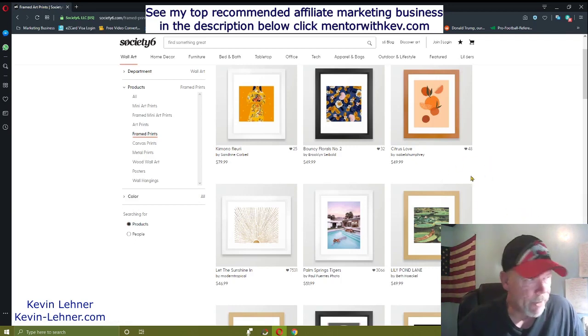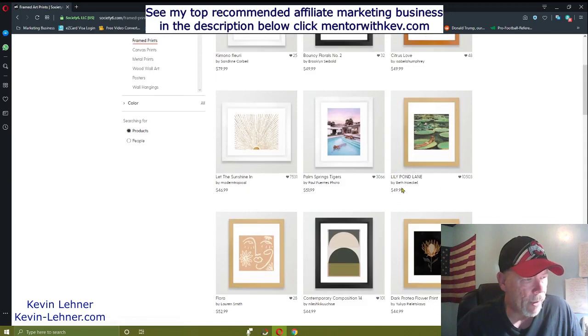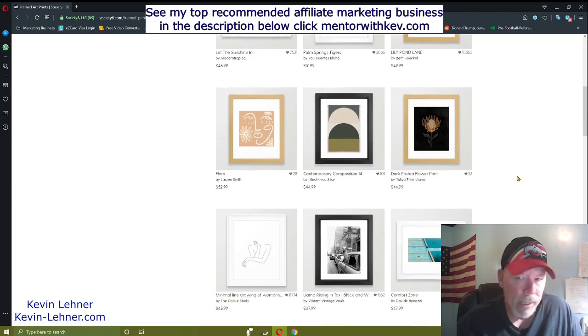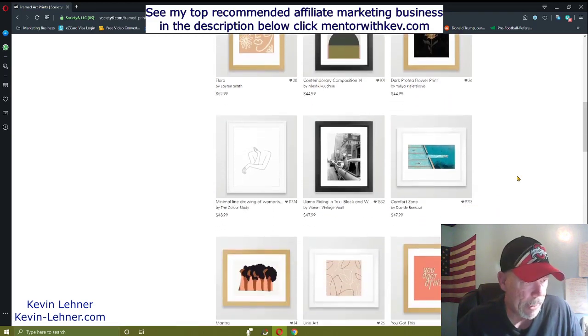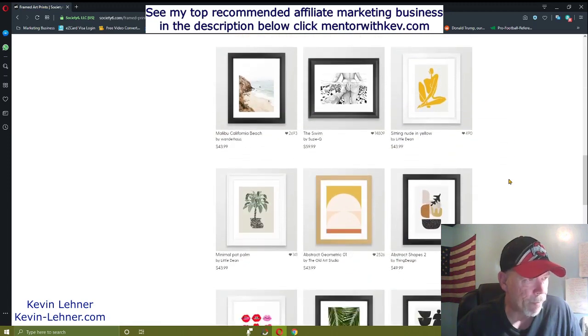As you can see, for some of these framed prints here, look at these prices: $80, $49 or $50, another $50 one, $50, $51, $52, $46, and you see the prices down there. And these are all hand done, except some of them appear to be photos as well, as you can see. And these are all hand done framed prints here.